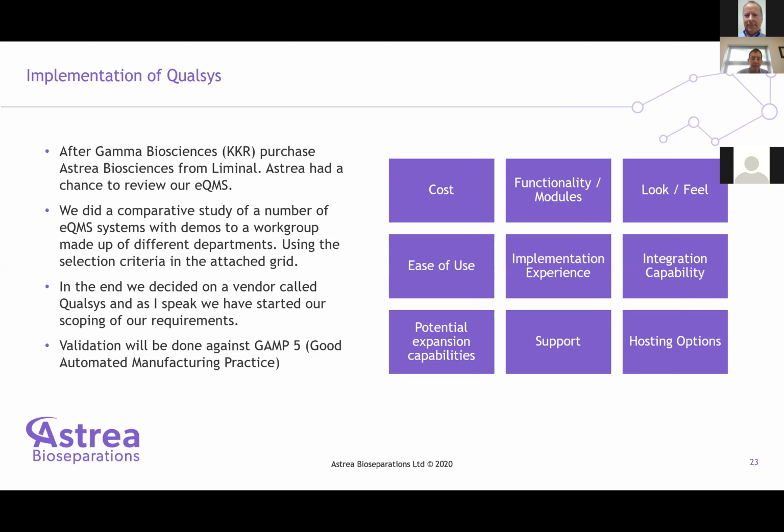So, and it just makes your lives a lot easier. It's easier to change your process. And in actual fact, just to read on to the slide I've got here. Once Gamma bought us, we had a moment whereby we could actually review our EQMS system. So we did a comparative study of a number of EQMS systems, and we identified a company called Qualsys, who, as we speak, we're working on their scope and requirements today.